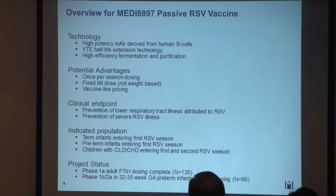So we call this MEDI8897. This is a super high potency monoclonal that's derived from human B cells. It has our half-life extension technology baked into it, and we can make this at very high efficiency in fermentation. And this allows us to give a once per season dose with a fixed IM dose. It's not a weight-based product. And we're striving for vaccine-like pricing so we can make it available to every child in the world.